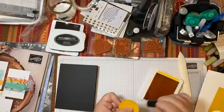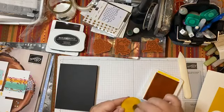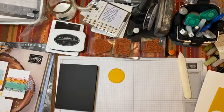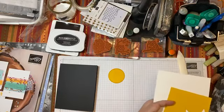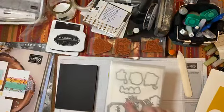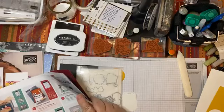We're going to make this a moon, so it's going to be fun. All right, we have that. I have my dauber handy in case I want to do a little more later after I put it all together. Then we're going to take one of the labels, the largest label from the Pika Hoot die. See these 3 labels that go together? It is, let me see if I can find it quickly.